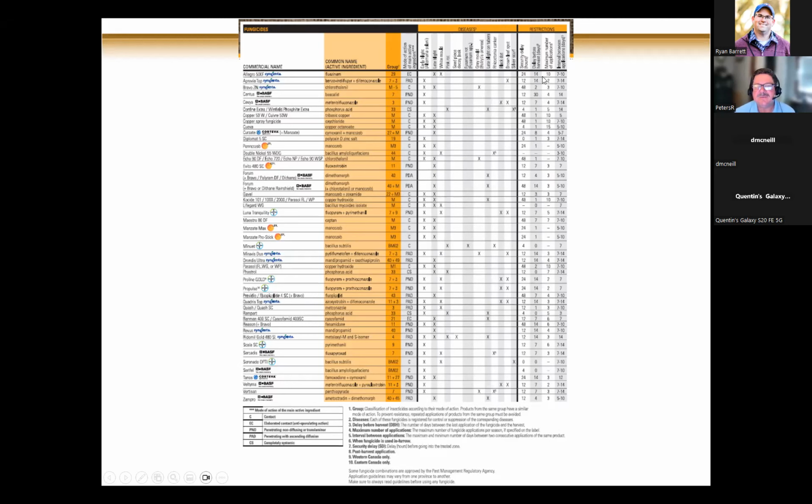Some of these last columns here talk about number of applications, interval between, that kind of thing. So there's different details you can see here. So this is kind of a valuable overview, I think. And like I said, Ryan might be able to share that, or should be able to, either after the presentation or during.